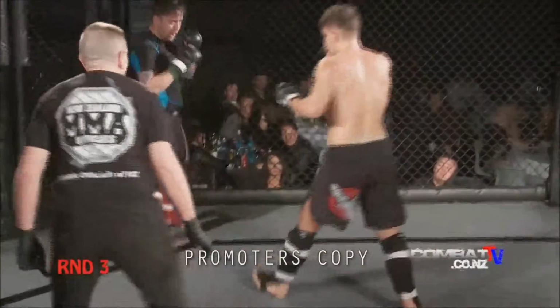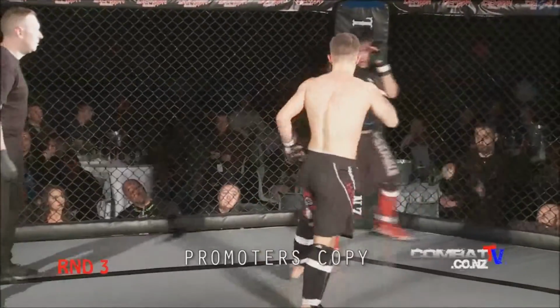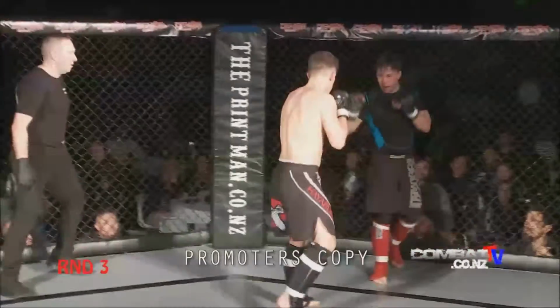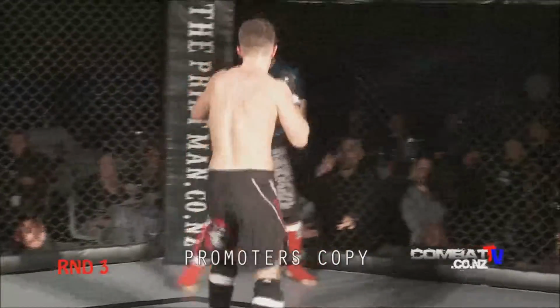But what I'd like to see from Clark is looking at this, he maybe needs to just dive in for that takedown a little bit earlier. At the moment, it's a reactive thing. He knows his leg is sore. Power through it. Power through it. Brandon just needs to throw those kicks. They're going to get behind.